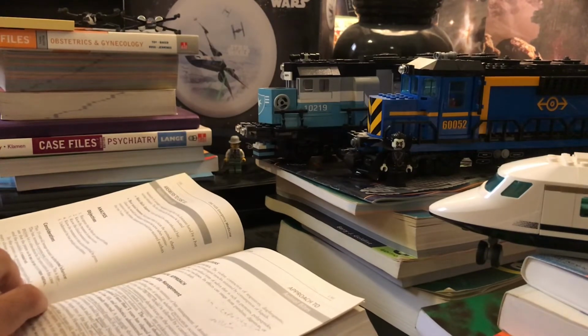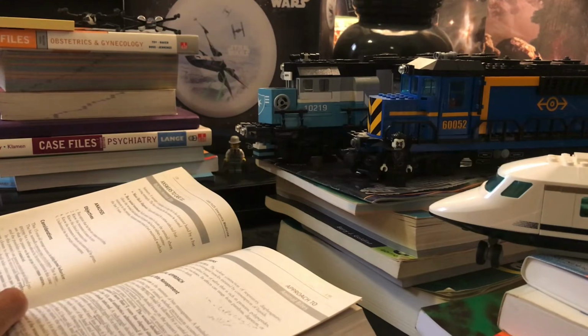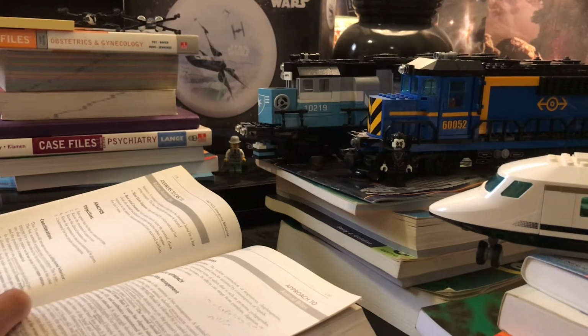Okay, considerations in this case. This 15-year-old teenager encountered a bat exhibiting abnormal behavior. The bat, normally a nocturnal animal, is active in the afternoon in this case. This is suspicious for a rabies-infected bat.